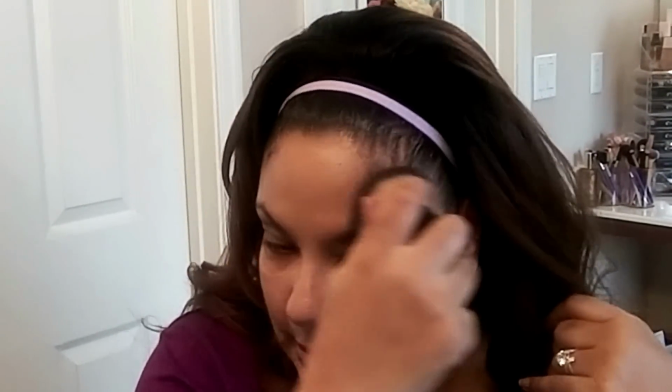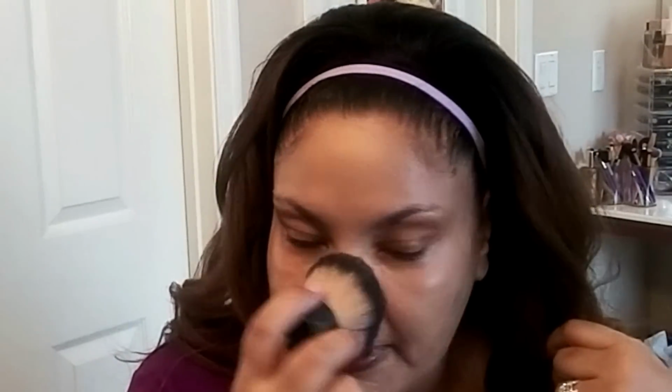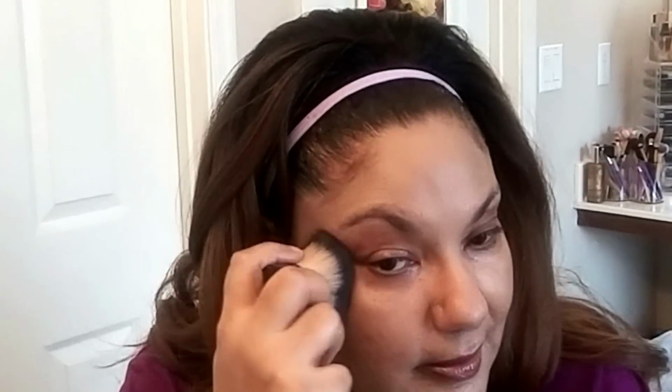And then I use my kabuki brush to blend it in very lightly. I don't like using the sponge that much. I do use it, but not much, because I feel like the sponge takes off the makeup that I just put on. I especially don't use it if I'm going out at night, because it's going to take off all my makeup, even if I dampen it. That's why I like using the brush.